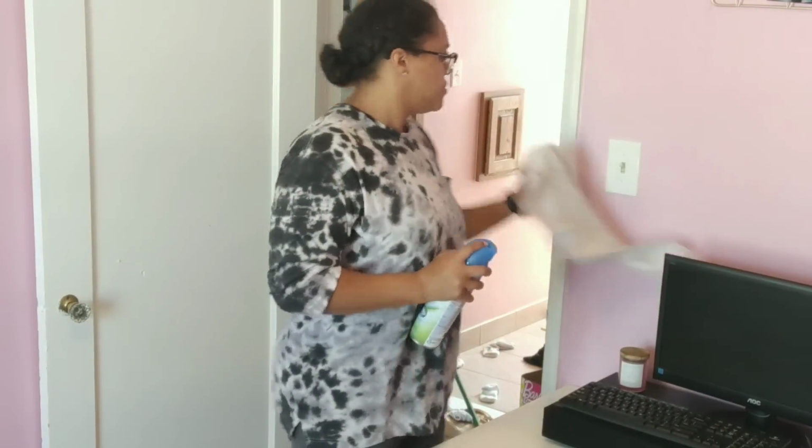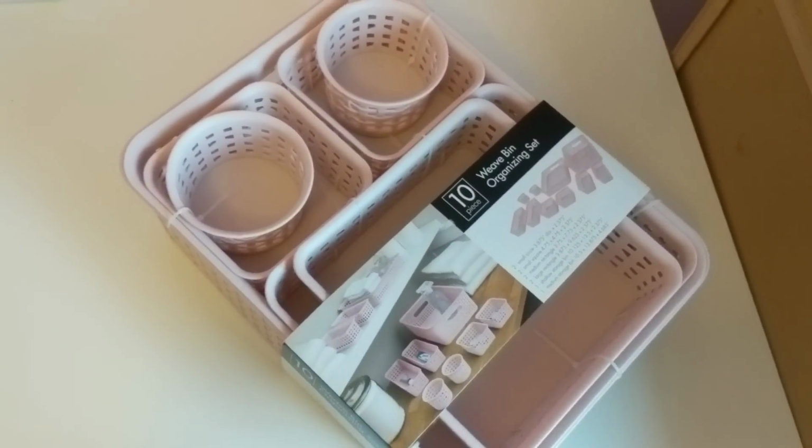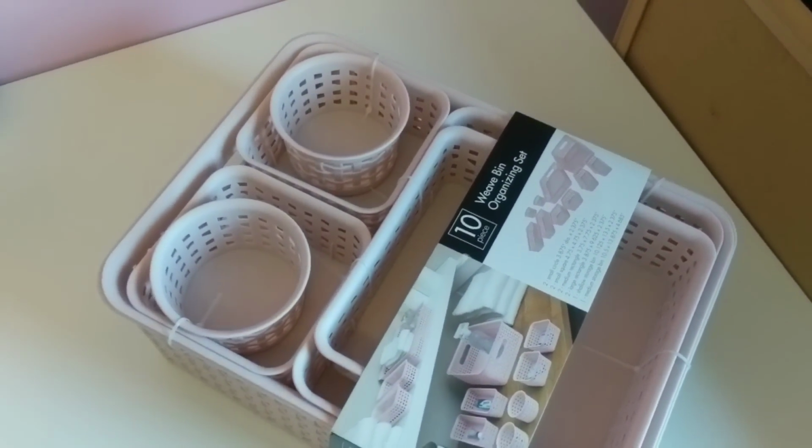So we've had this space set up for a couple of months now, and the kids definitely get more use out of it than us. They usually play their games in here and all their computer games and stuff, so it tends to get really messy really quickly, even if I put a trash can in there. So I got these organizers right here.